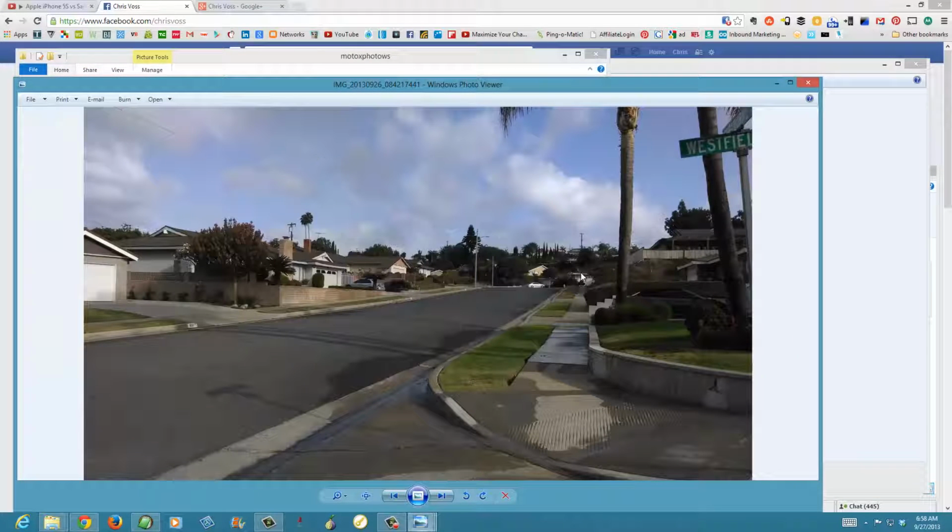Now, this is taken on a different day with the Moto X, but it's taken in the same general area, a little bit of overcast. So if you're seeing a little bit of not quite as bright and colorful on the iPhone 5S, the reason is this was overcast. It might have been a different time in the morning, but we didn't quite have as much sunlight as we did. So keep that in mind when you're looking at this photo.